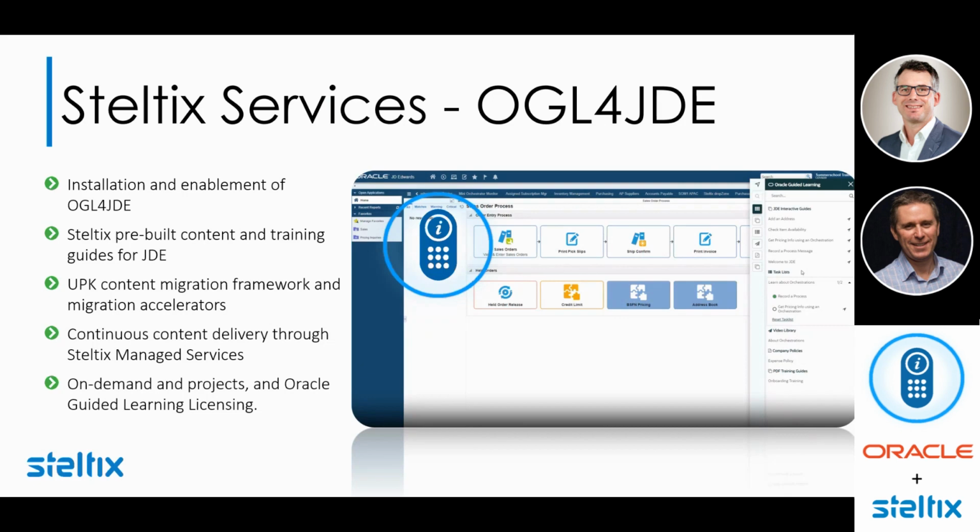We've also acknowledged that a large number of organizations have invested in UPK content, so we've developed a migration capability to take that UPK content into OGL. And we acknowledge that some organizations may want training material updated on a semi-regular basis. As their business processes change, as they incorporate new functionality, they can coordinate that with us through a managed services arrangement. And of course, we do on-demand project-based training material content development and expertise, as you heard Jason comment on the licensing for Oracle Guided Learning.